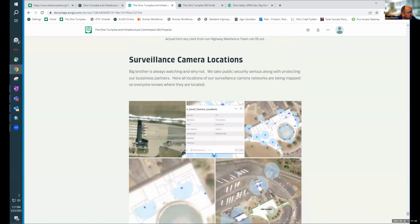We have surveillance cameras, but we're going through an entirely new program of updating a lot of our cameras across all of our facilities and highways. So we're looking at ways to best manage that.